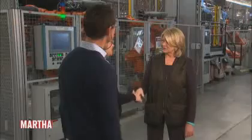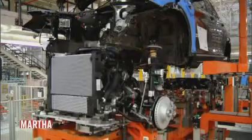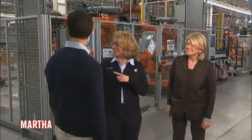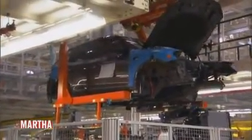And I'd like to introduce you to Leanne, who is in charge of quality here. Nice to meet you. Well, quality is what it's all about, isn't it? That is quality, quality, quality. And this area is literally where we make the heart and soul of what is the ultimate driving machine. So, Leanne, I think this is our car. Yes, it is. That is your car coming into what we call our decking area right now, where we start to pull those two together.